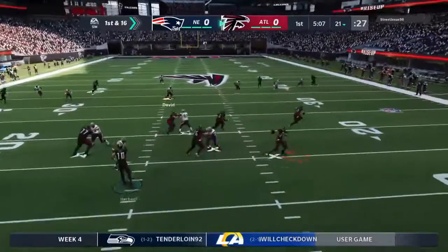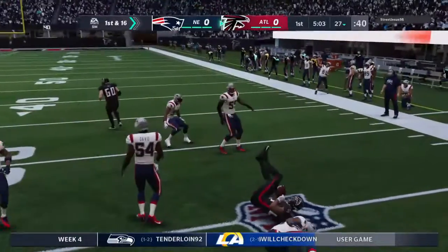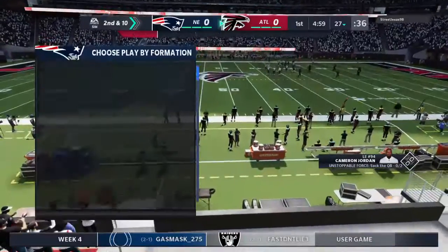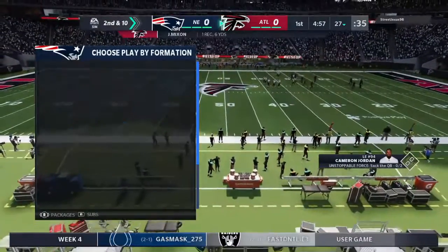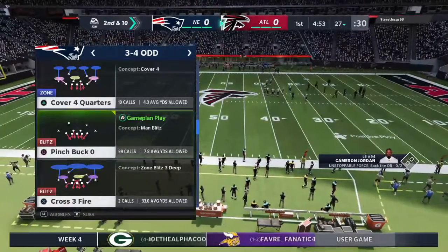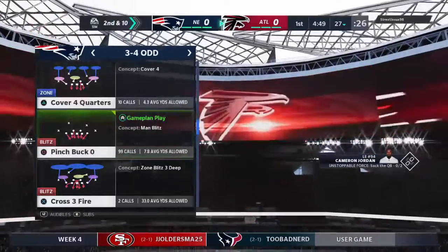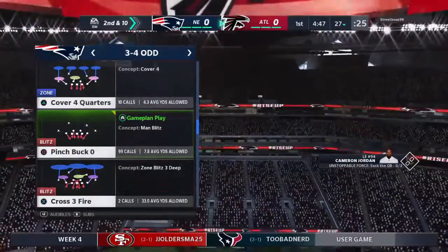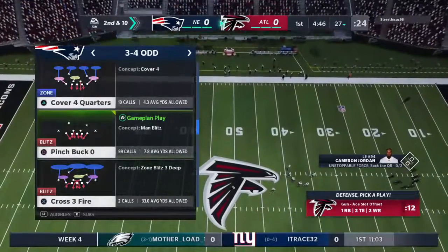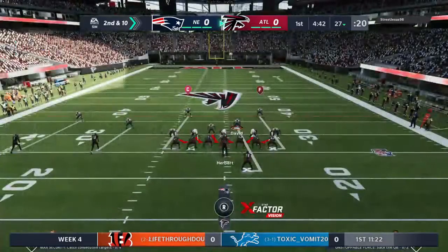Here's Herbert. They'll set up the screen here to Mixon. It'll be a gain of 6, and that'll make it 2nd and 10. For a second there, I thought that might break big. Screen pass. Looked like it was coming together. Looked like there was an opening. Still, ended up with a solid gain. Here's 2nd and 10.